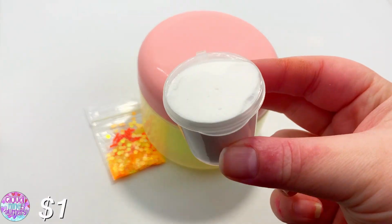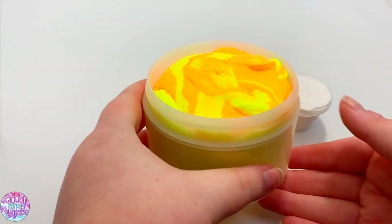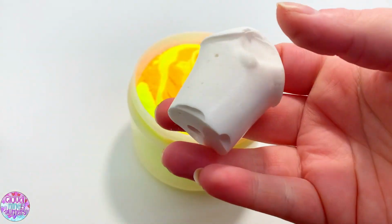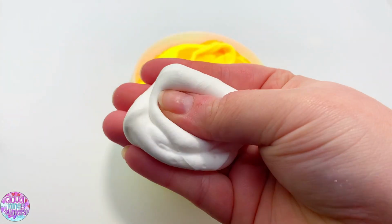Lastly, we have lemon orange chiffon cake. So I've actually never had this dessert. I'm assuming maybe my mom has, or she just liked the name. But it comes with a baggie of orange and yellow glitters and sprinkles. It's very bright neon yellow and orange and turns into a really nice orangey yellow neon color at the end. Get a little tiny whipped topping to top it off.